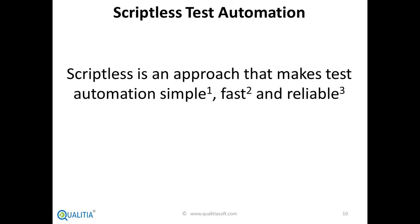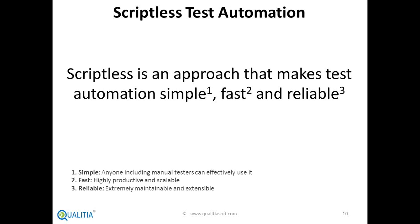That's how we at Qualisha look at it. We say scriptless is an approach that makes automation extremely simple, and these are the kind of objectives that should make a solution extremely simple and completely scriptless, as the name itself terms it. It's completely code-free, to a large extent. This is a solution that makes it extremely simple, very fast to automate, so high turnaround times in automating test cases, and extremely reliable as compared to any other solution.